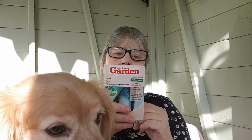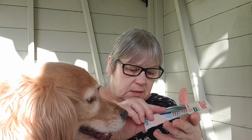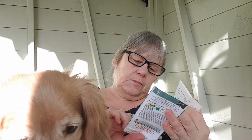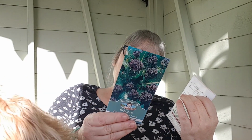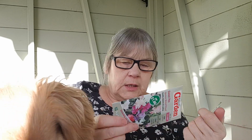Right, so some of the things that I'm going to have a go at sowing today, if I've got enough compost, I'm going to sow some leeks, some sprouting broccoli, and some sweet peas. Could have actually done them in January, so a little bit late, but that doesn't matter, I can do that today. And everything else will be March time that I do any sort of serious sowing.